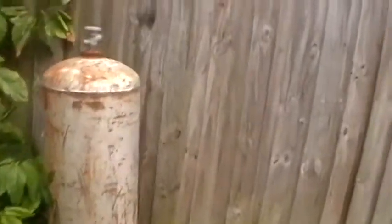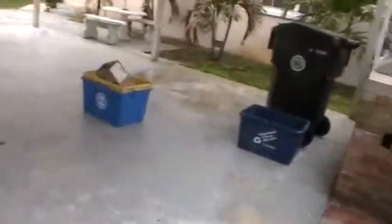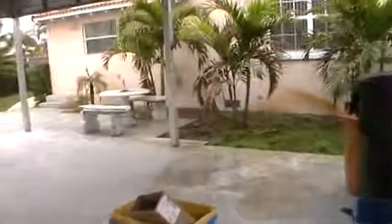The tenant is also requesting to have this propane tank hauled away, and I don't think it's a bad idea, especially since she has kids who can come and tamper with it and have it fall on them or something. That is the end of this move-in inspection video being taken by Sharice Yaldo.